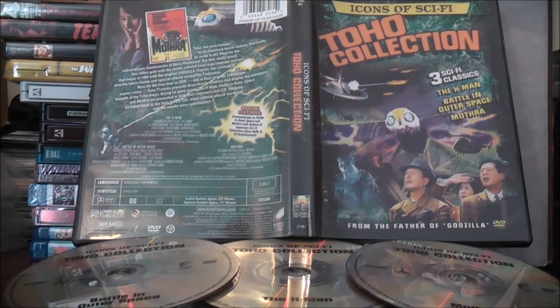Disc again has both the American and Japanese viewing options. Both are uncut versions of the film, thankfully, and both in original full 2:3:5 to 1 aspect ratio widescreen, and to view either English dubbed or with original Japanese language, as I say, with nice English subtitles. So again, that would be my preferred way.